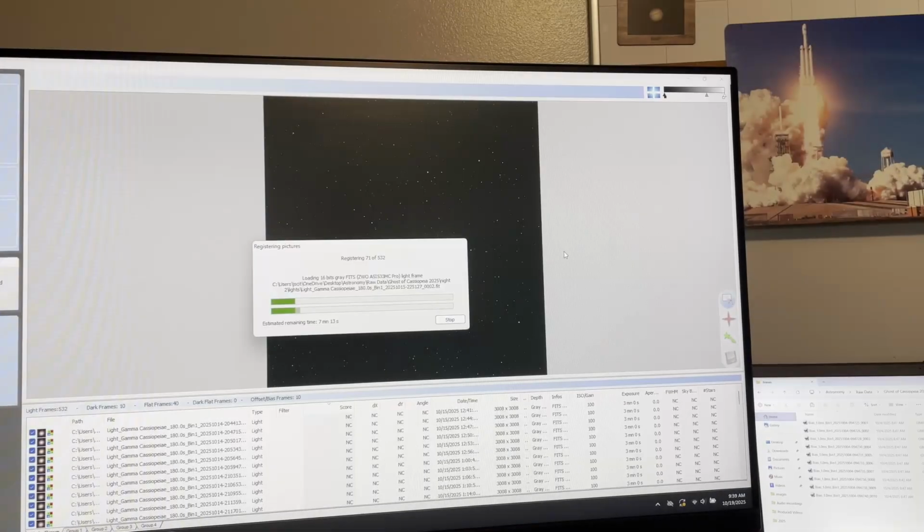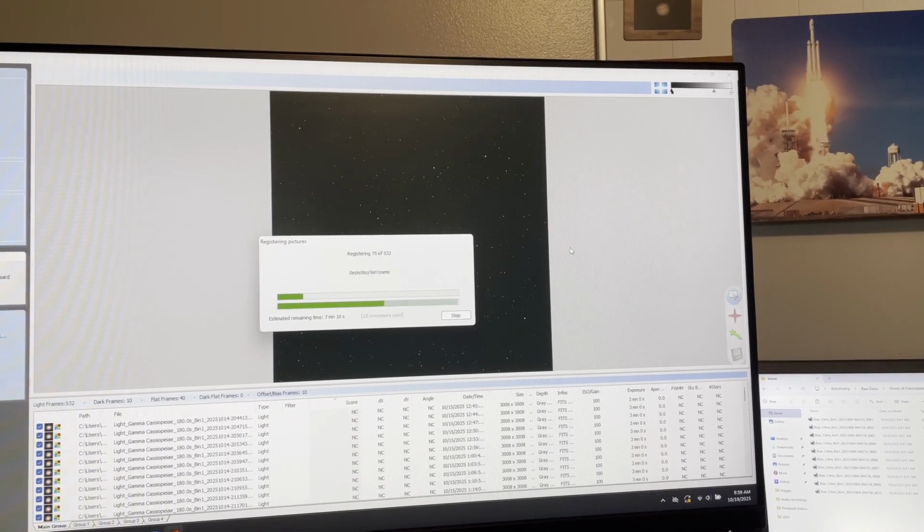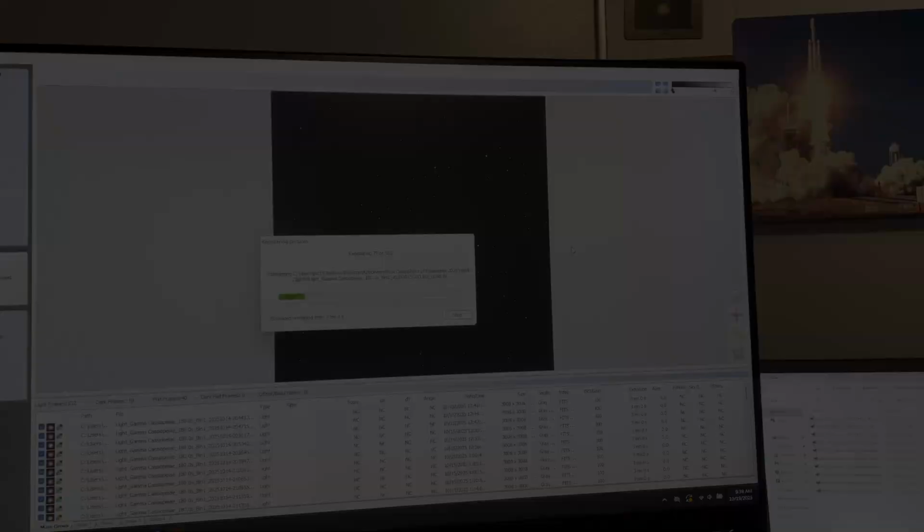After taking hundreds of images, now it's time to stack them all together and take a look at what we got. In total, I took 432 pictures of the Ghost of Cassiopeia. Each one was 3 minutes long, which adds up to over 21.5 hours of total exposure time. That's by far the most amount of time I've ever spent photographing a target. And here's the final result.